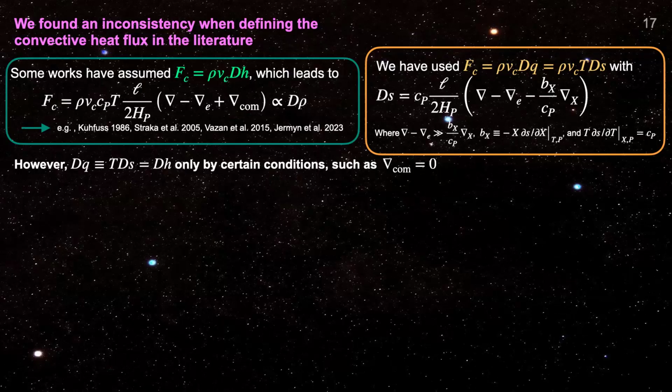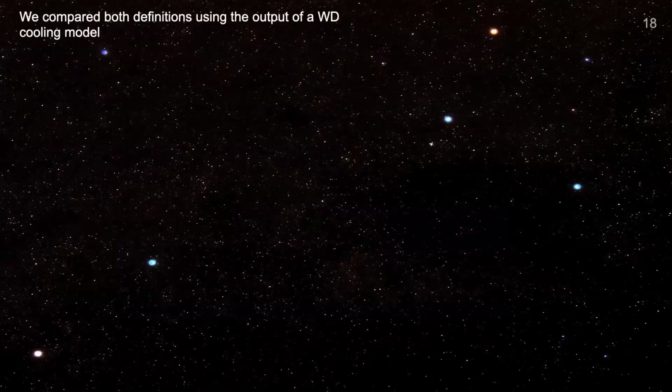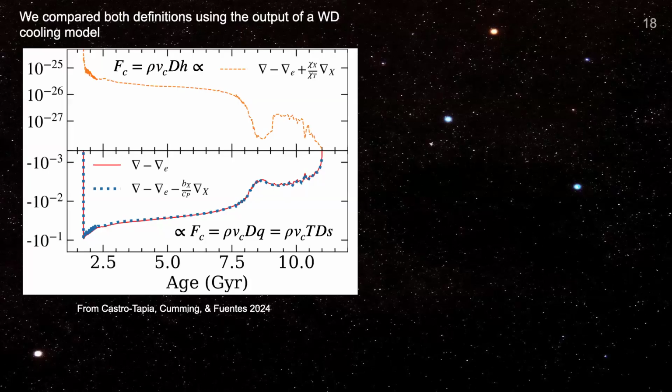So maybe people have looked at very old theories of thermal convection, which was first developed, and they say, okay, we will extrapolate this somehow to get a similar expression for the heat. But we have to obey the laws of thermodynamics and use the formal definition of the heat. So we compare both definitions using our equations, getting the gradients and using the relevant thermodynamic quantities from a white dwarf cooling model from MESA, and we get this. So basically, the heat flux defined by the enthalpy is quite different to what is defined with this term. And we see here that this term has a small contribution to the heat.